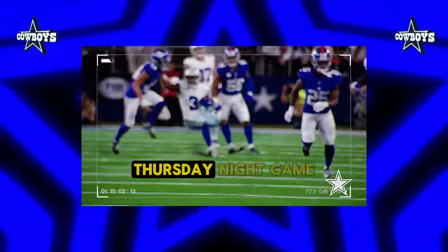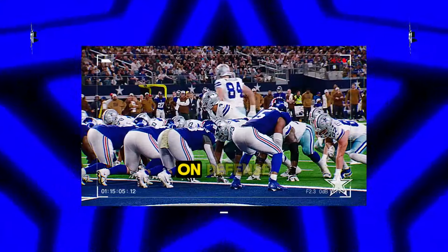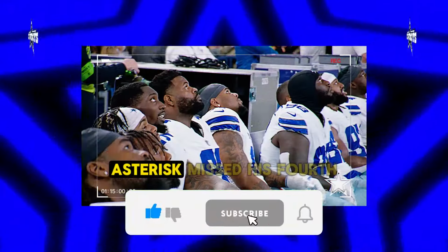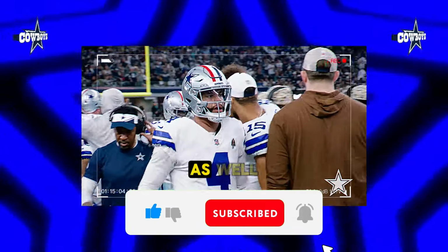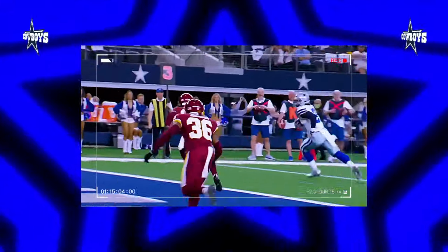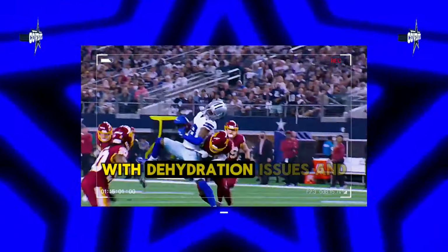We came into this Thursday night game against the Giants already dealing with some huge losses on defense. Both of our starting cornerbacks were out, Darren Bland missed his fourth consecutive game, and it's likely he'll miss the next two as well. Then his backup, rookie Kalen Carson, who had started the previous 3 games, was out with a shoulder injury.